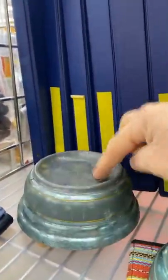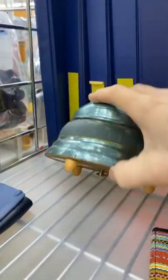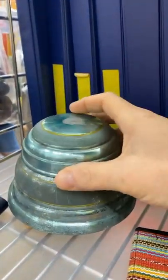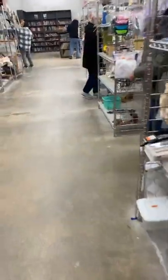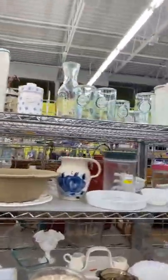This thing is a music box. Tell me what you put in here, you guys. What is that? But it is a music box. It's not very deep, so I'm like, what? Tell me what that is if you know. These are cool. Drinking glasses.